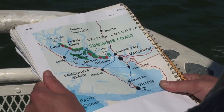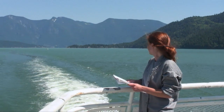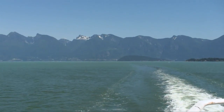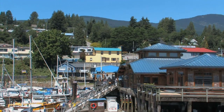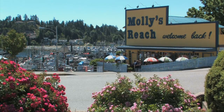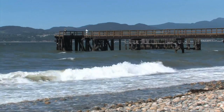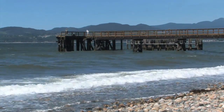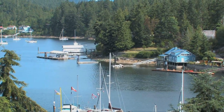The Sunshine Coast is on the BC mainland, but it is cut off by the Coast Mountains and can only be reached by boat. A 40-minute ferry ride from Horseshoe Bay brings you to Gibson's, the picturesque main town. The road north follows the coast, passing many small communities and quiet beaches. It is easy to see why this area has been a favorite vacation spot for so many years.